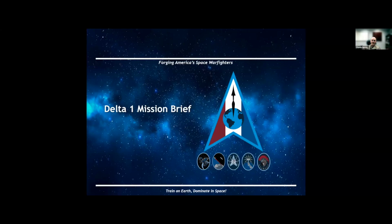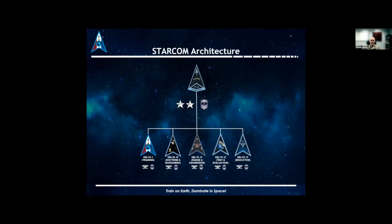The first thing that I want everybody to remember is Delta One is all about training our Guardians for the Space Force. And there's a lot of different forms that training takes place. And so I'll walk through the different squadrons within Delta One to kind of paint that picture of the types of training that we provide our Guardians to get them ready for their missions.